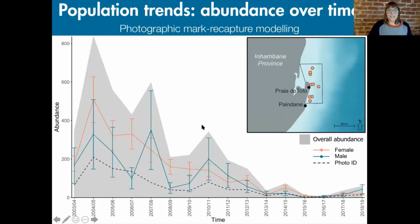And then finally, for this chapter of the PhD, I did some photographic mark recapture modeling. I'm not going to go into this too much because it took me months to get my head around. I'm still trying to get my head around it. But essentially it's mathematical modeling that uses the photographic resightings of each individual to calculate the total number of manta rays in a specific area at a specific time.